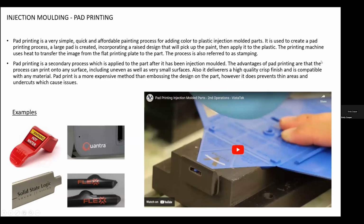Okay, so pad printing is a very simple, quick, and affordable painting process for adding color to plastic injection molded parts. In the pad printing process, a large pad is created, incorporating a raised design that will pick up the paint, then apply it to the plastic. The printing machine uses heat to transfer the image from the flat printing plate to the part. The process is also referred to as stamping, which is a very simple way of putting it. So it just works exactly the same as a stamp.